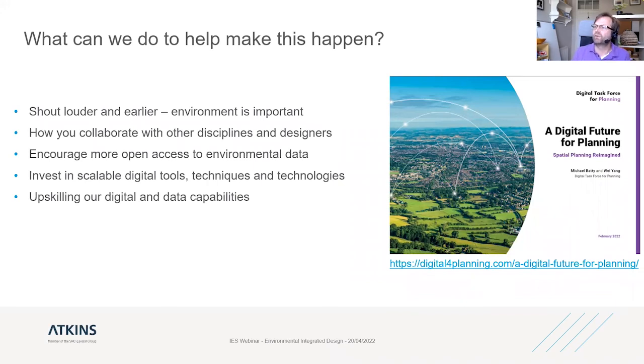So before I finish up, I just wanted to set out what we think we can do to start making this a reality. First of all, I highly recommend you have a look at a publication by Michael Batty and Wei Yang if you haven't had a chance to read it yet. It came out a couple of months ago in February, and they set out a vision for digital transformation in spatial planning in the UK, and they also included impact assessment. They have some really clear recommendations of industry-level changes we need to make. So rather than represent their findings, you can just go and read them in the report. It's very well set out.